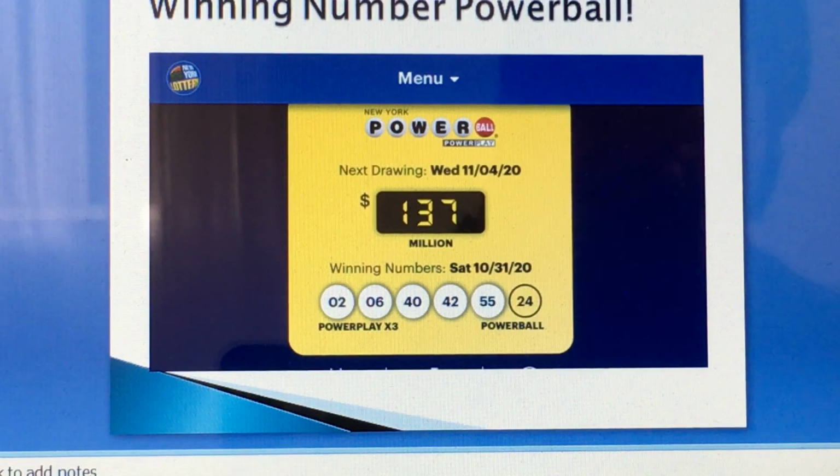24 was drawn as the invisible number. As you can see, 24 is on top of the list. I'm not making this up, and I don't know how you can miss one of these invisible numbers. I don't know.